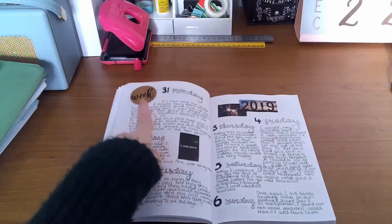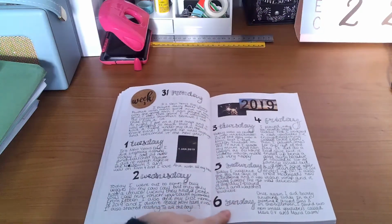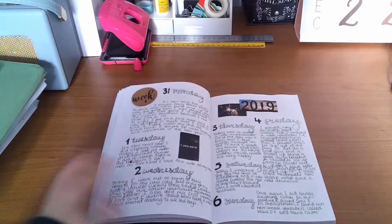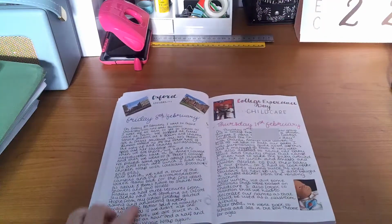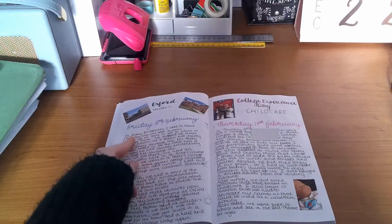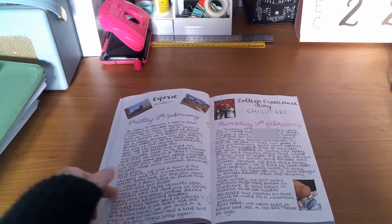So I started on the 31st of December 2018, and it went to the 6th of January 2019. So yeah, I kind of just wrote about my week, mostly playing Sims, watching movies, just bullet journaling. And then my school organised a trip to Oxford University, and I managed to get to go, and it was really fun, so I just wrote a little bit about what happened and the journey and stuff.